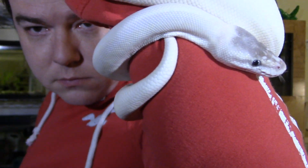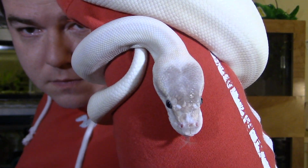Let's start out with the snake I've had for the longest. This is Charles. He is my blue-eyed leucistic ball python. His exact morph is Super Mojave. They call him a blue-eyed leucistic because he has blue eyes. And he is a leucistic snake, meaning he has no color or pattern at all. He is just pure white.